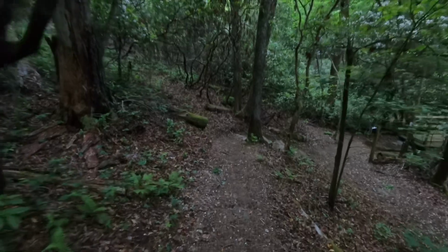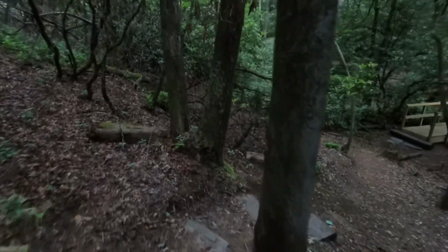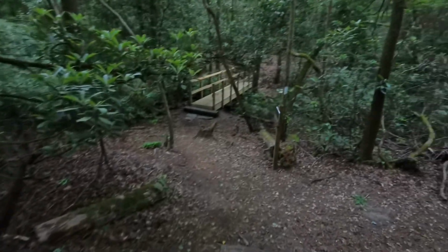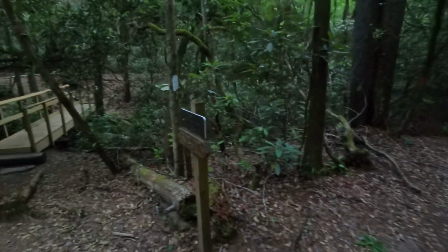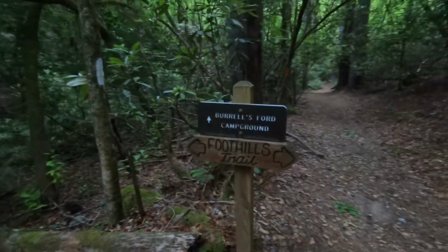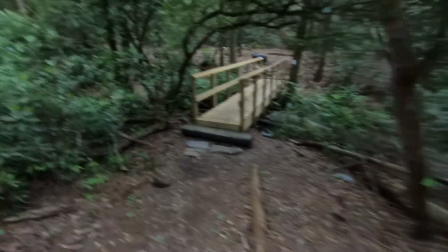So if you're unfamiliar with the area, the trail to my right takes you to Burrell's Ford Campground. This campground is first come first served and doesn't charge any fees. It has bear trash cans and also toilets, so it's a great way to come down and spend some time by the river.